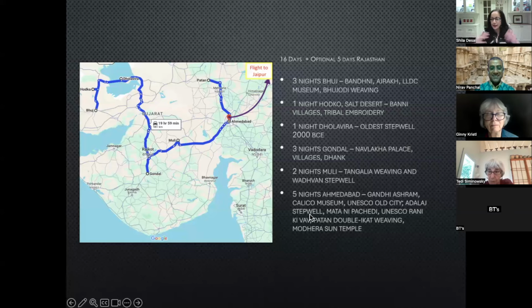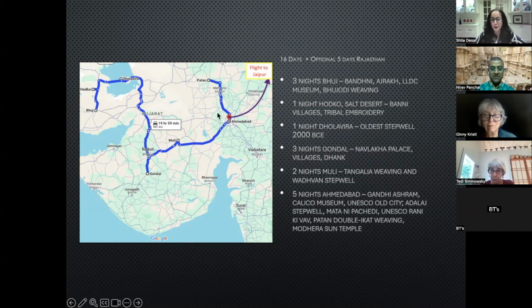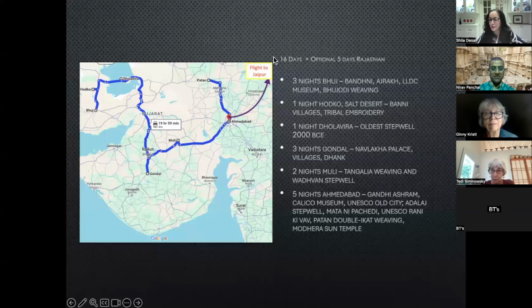Here in Adalaj, you'll actually see the Islamic influences coming in. Interestingly, the Islamic rulers never wanted to destroy stepwells. They came from very dry and arid areas, so they had a lot of respect for stepwells. So in Adalaj, you'll see the syncretic Hindu and Islamic architecture. And then there's Mata ni Pachedi, which is another kind of textile. UNESCO Rani-ki-Vav, which we've just been talking about, all the way up here in Patan, double ikat weaving, and the Modhera Sun Temple. And then after that, we come back to Ahmedabad, and there's a flight to Jaipur.